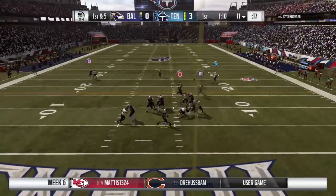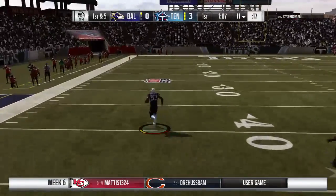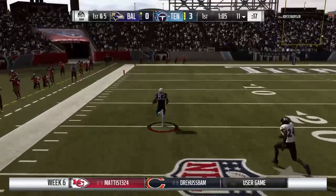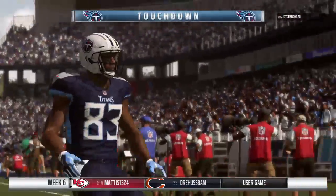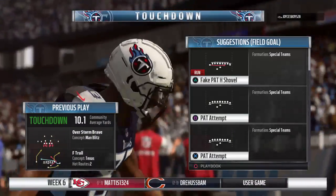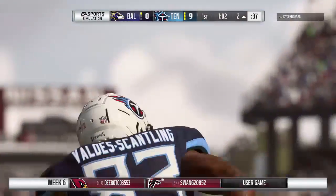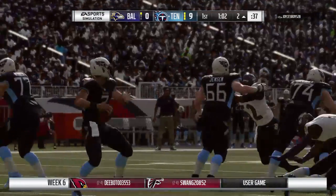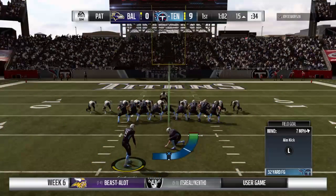Now Wilson. He's going to go for a big play downfield. Well, this is taken in. It's complete. The 30. 10. Touchdown, Titans. Marquez Valdez-Scantling, 89 yards. And the Titans get the quick strike touchdown. And he showcased his blazing speed on that one.